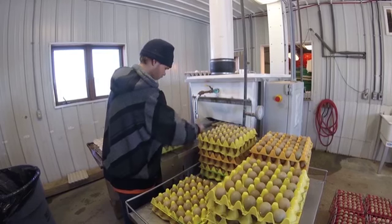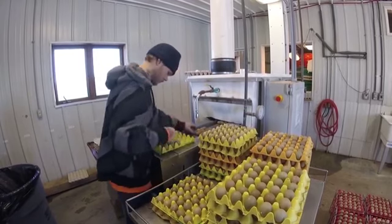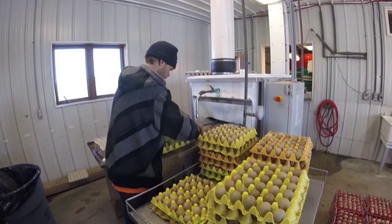We're just driving around the pens. The breeder hens are placed on 2 different locations, the breeder farm, and then also in 2 pens over at River Road Farm.